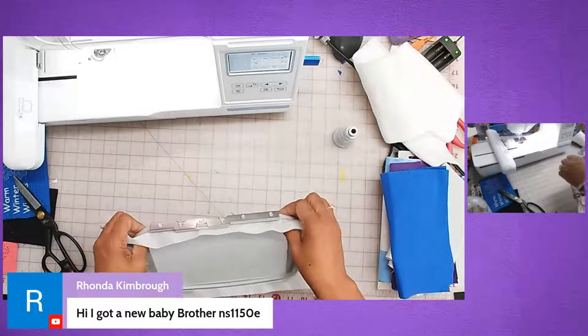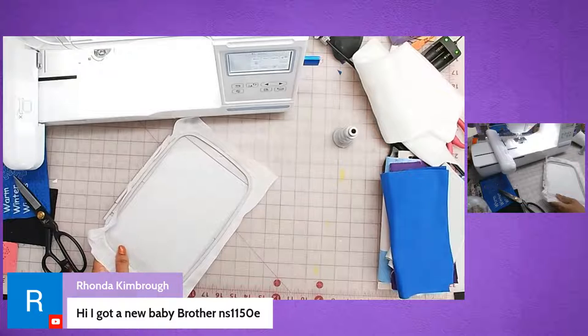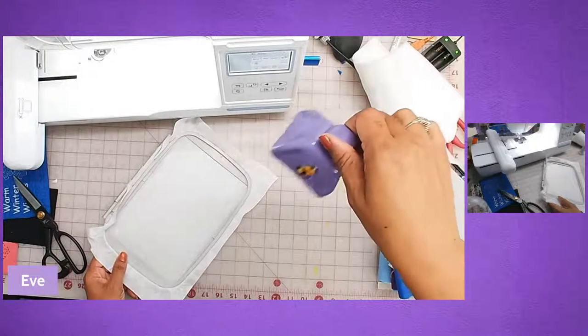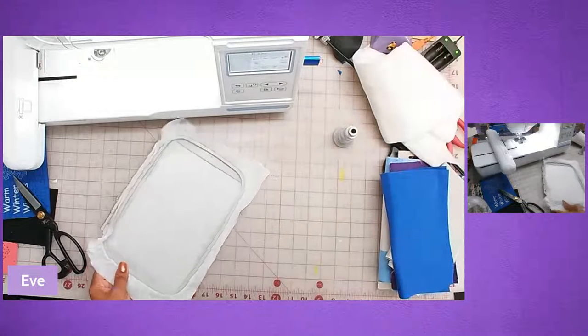Oh, sweet. We got a new brother machine, new baby brother, NS1150E. Congratulations, Rhonda, for your new baby. Holler. Yas, honey. Yas. That's what's up.